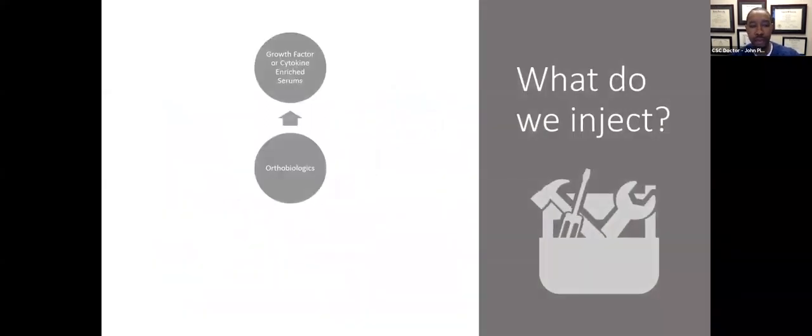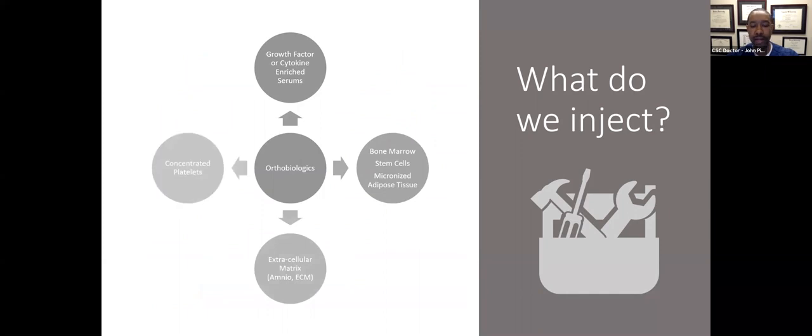So what type of stuff do we inject? We use the term orthobiologics, which basically means any kind of product that stimulates your body to repair. Most of the stuff we use is coming from your own body, going back into your own body. That would be something like PRP, or platelet-rich plasma.